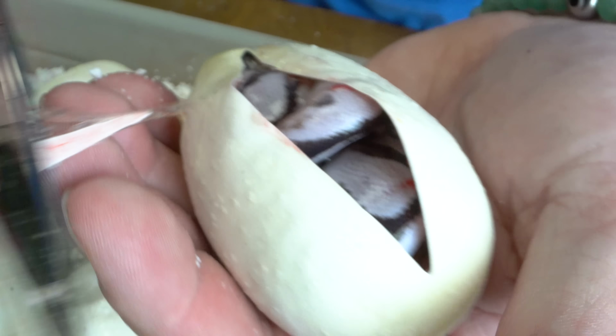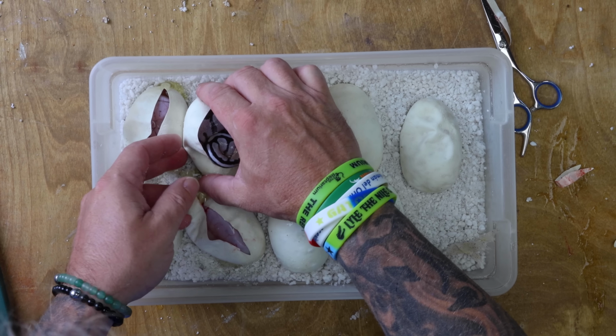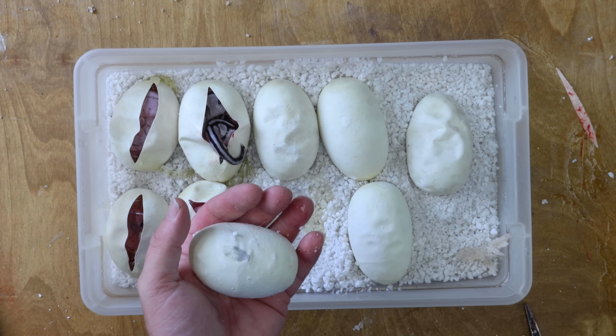Oh, let's just keep those silver. Oh, look at that, an azanthic. This is just a normal azanthic. So we've hit three. Oh gosh, look at how cool that is. We've hit three azanthics in a row, and we've hit the dragonfly, the superfly, and then of course a normal azanthic. Wow, what a clutch this is turning out to be. We still have five eggs to go.